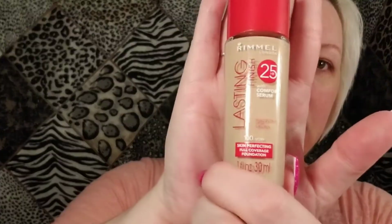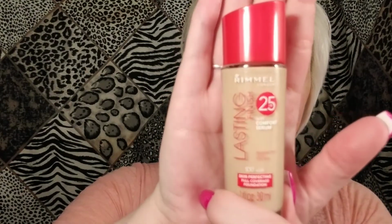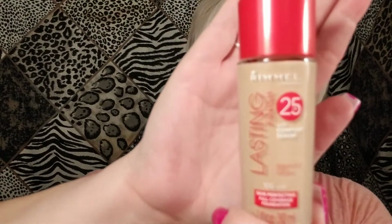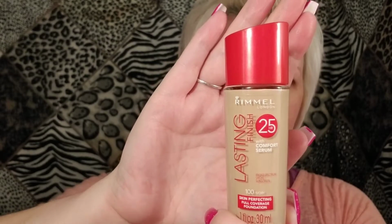I also have this one. This one is Rimmel London Lasting Finish 25 Hour with Comfort Serum Skin Perfecting Full Coverage Foundation. Focus. You stupid thing. Come on. Focus. Okay, right there. And I am in shade Ivory.